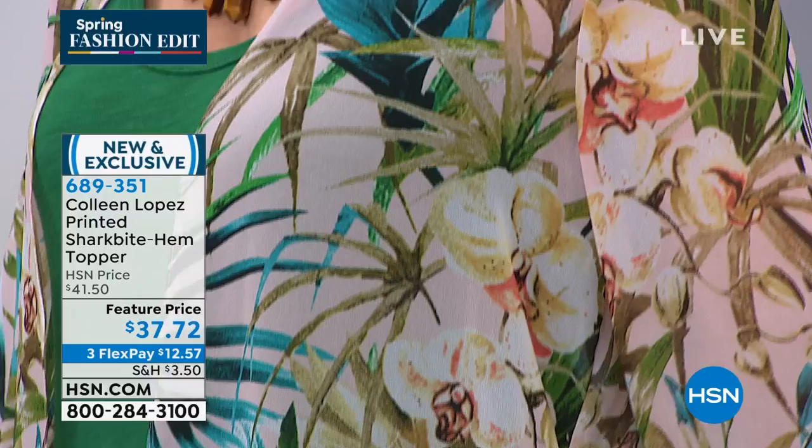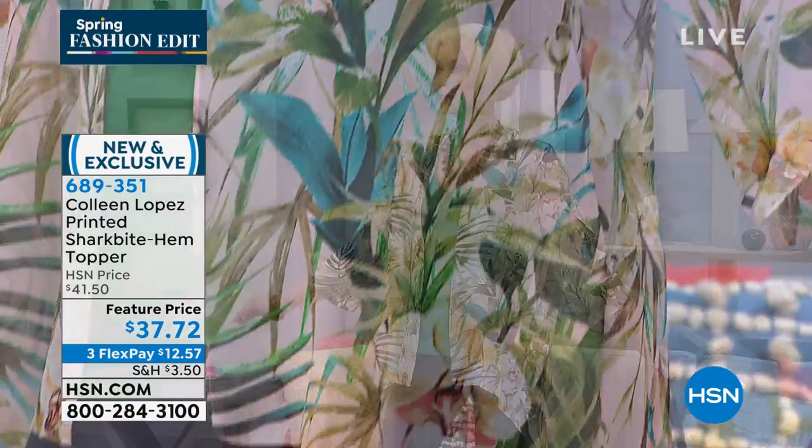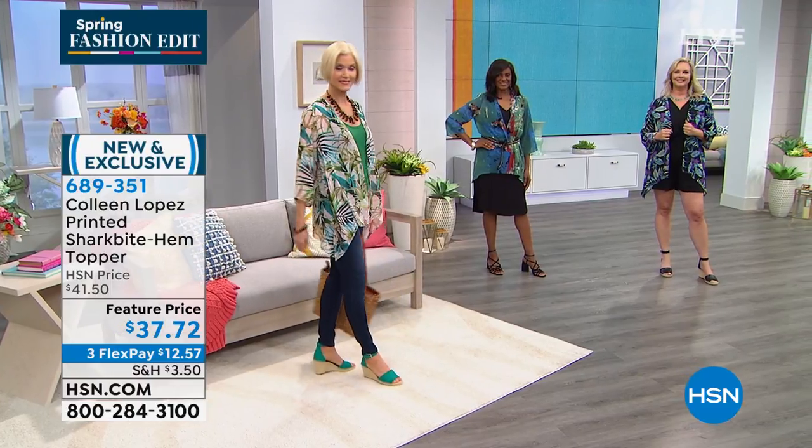It narrows your hip, it narrows your thighs. It's completely ageless. This could be 20-something, 90-something, it doesn't matter. It's completely ageless, and everybody just feels pretty and great in it. And look at how fun. Now, Inger's popping it over.